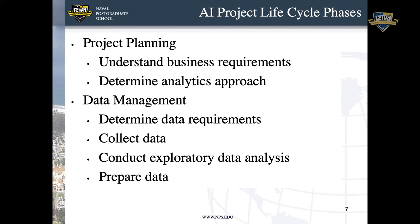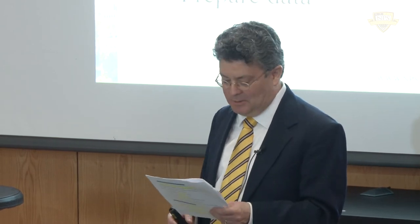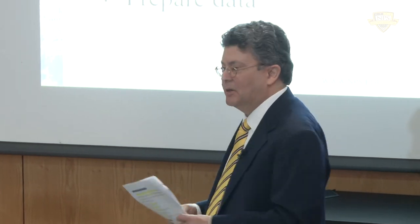A lot of weapon systems, maintenance is performed by contractors. If we want to apply AI technology to a maintenance problem, that may be an issue if the contractor controls the data. How often will we need the data? Does the data have to meet any compliance requirements for us to use it? All of these questions have to do with determining or specifying the data requirements.